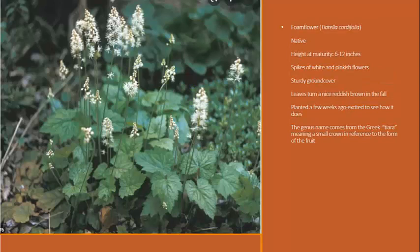Foam flower, it reaches 6 to 12 inches at maturity. It has spikes of white and pinkish flowers and is considered a sturdy ground cover. The leaves turn a nice reddish brown in the fall. And the genus name comes from the Greek tiara, meaning a small crown, in reference to the form of the fruit.